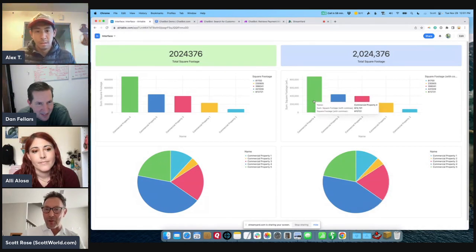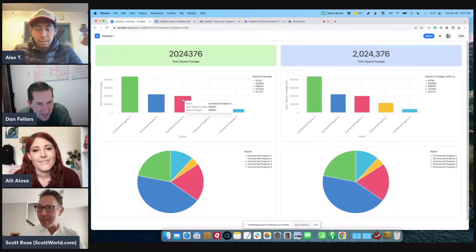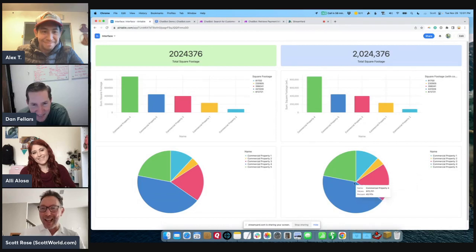So same thing with this. If you hover over this, you've got the commas. And if you hover over this, you do not have the commas. The only thing that's weird is that Airtable removes the commas for its legend here. We might have to email Airtable about that. They may not even know about that. So that's the only weird thing.